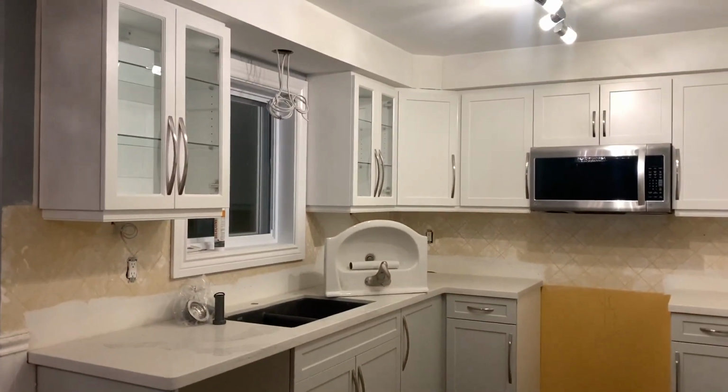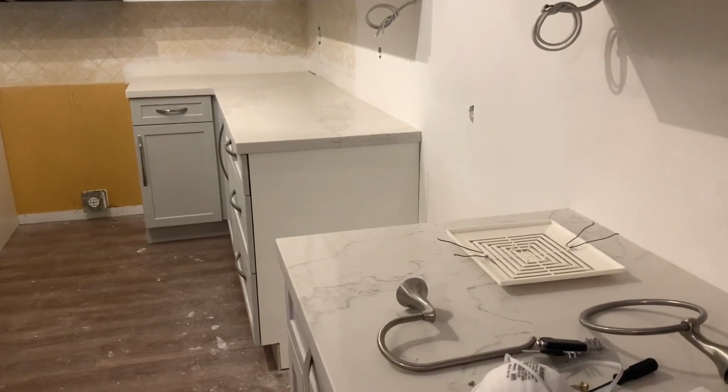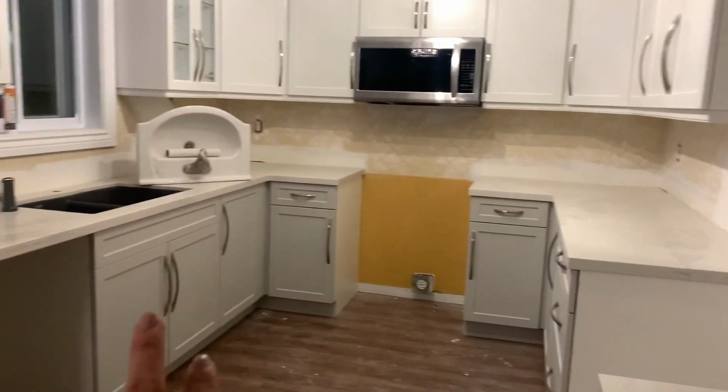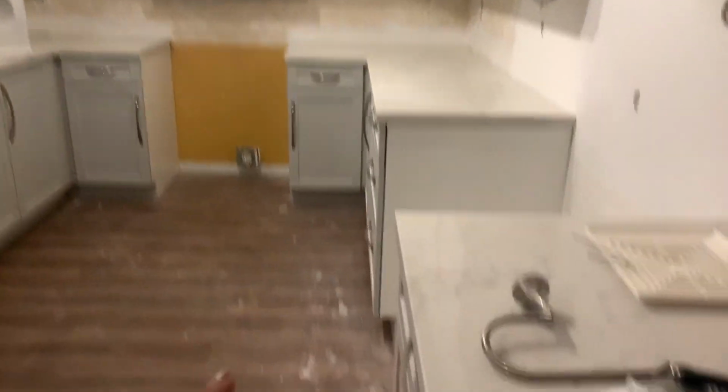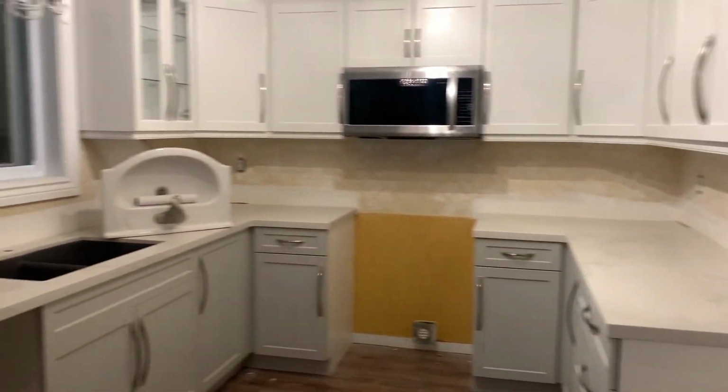I'm about to head out, but I forgot to tell you guys the progress of the kitchen. The last time you guys saw it, it didn't have countertops. The beau was painting here, so that's what all this is. But yeah, this is the counter. It looks really good actually.